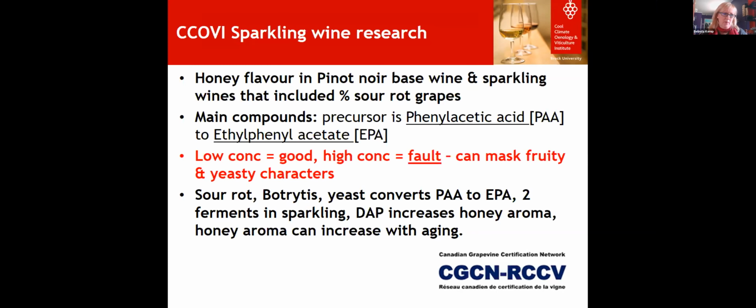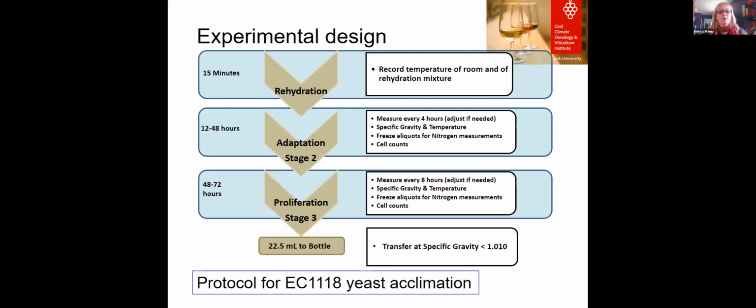But when there are these two compounds at specific levels each, then you end up with a really dusty, moldy honey flavor. It's the weirdest thing. And DAP increases that flavor in sour rot wines using DAP, and so does just bottle aging in general with regards to sparkling. So that's why we're keeping an eye on those compounds, and also acetic and ethyl acetate.